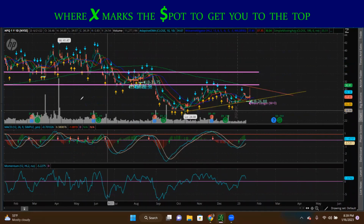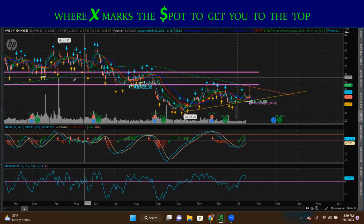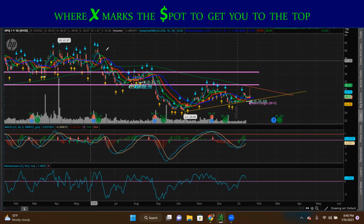We see HPINC from a year ago tended to be what I call above the cake range. So the cake is, again, the stronghold of the stock. In between the two purple bars here is where the price wants to be. So we see the price really holding above that range.